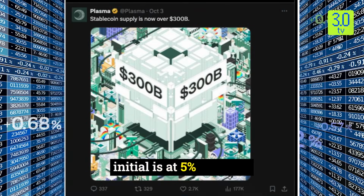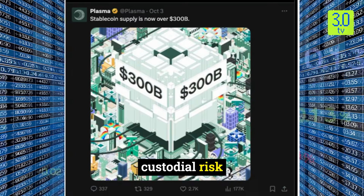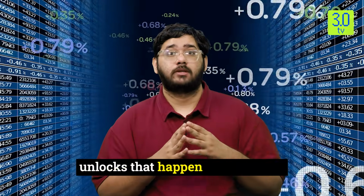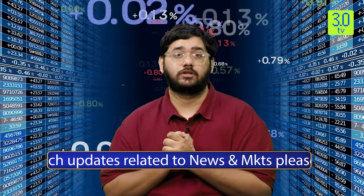Initial is at 5% inflation, then declining, and use Plasma One or DeFi yield only if you accept smart contract and custodial risk. That could give you better returns and more yield on your tokens. Long game buyers should model supply unlocks, the monthly ecosystem token unlocks that happen, and potential airdrop selling could also happen. So remember, this is not financial advice. Always do your own research before making any financial decisions.